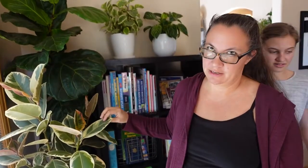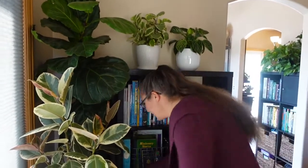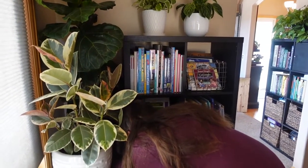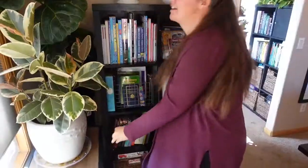This is a ficus elastica, and this is a ficus. The fiddle leaf fig is a ficus. I don't know. Cool. Moving on down the line, we passed this guy.